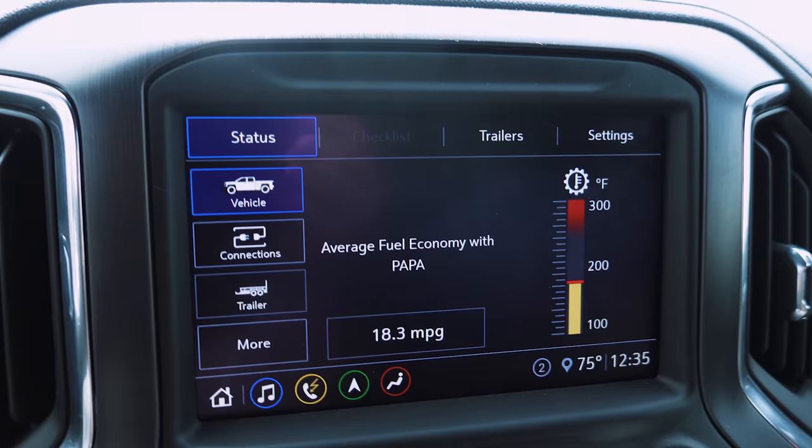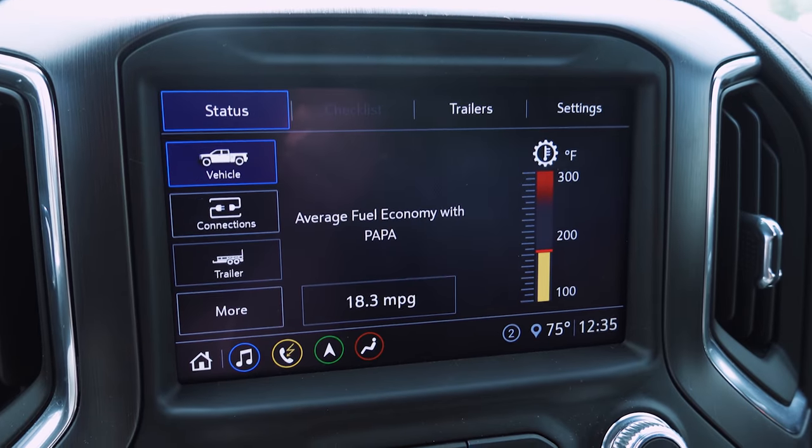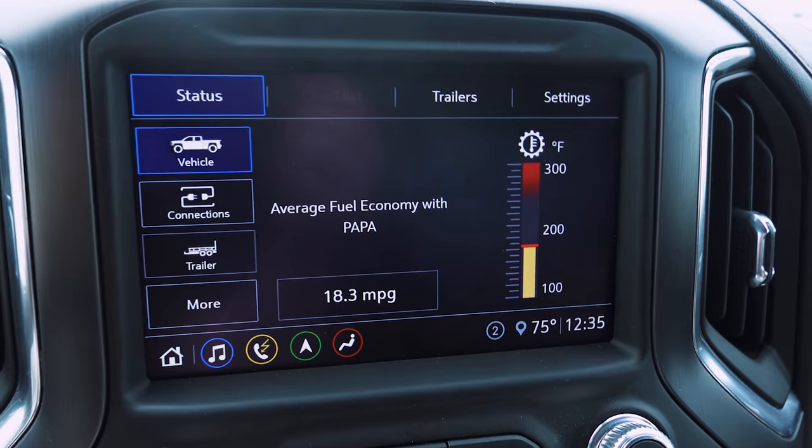Oh boy, this is gonna be a long drive. So something that's really cool about this truck is that when you're trailering, it gives you all this information on the trailer and the truck, your fuel economy while you're pulling it. Honestly, more than I need to know.